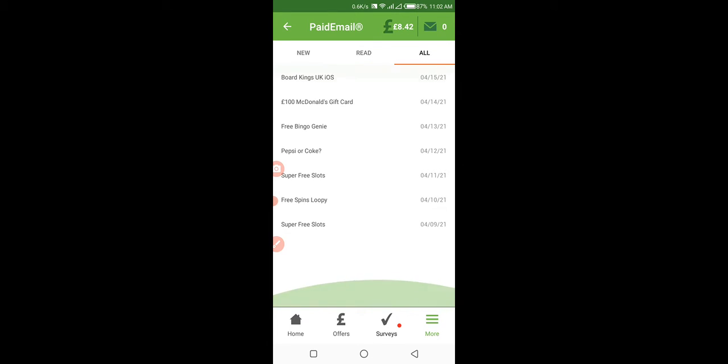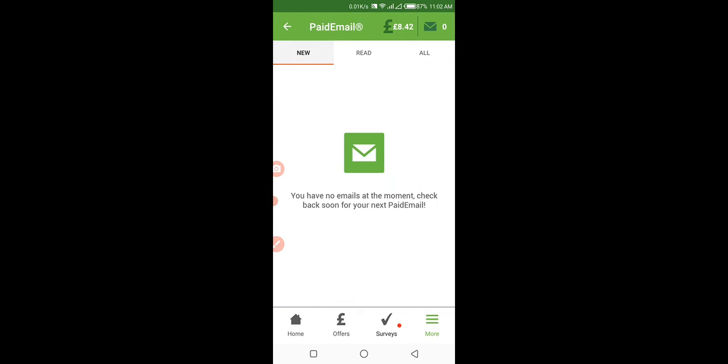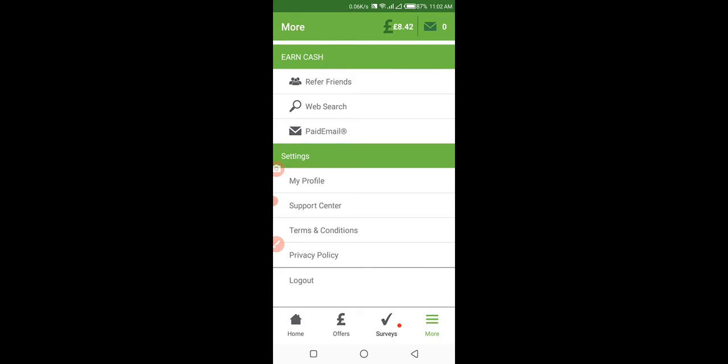This is a tab for all the mails I've read as at yesterday. It updates itself every day. So I already read all the mails that were sent to me. So that's for paid mails. That's one way you can earn here.